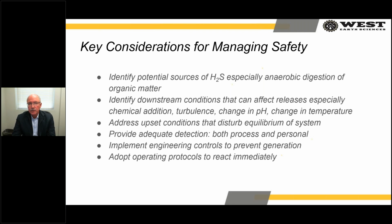Some of the key considerations for managing safety are: make sure you identify the source of it. Is it coming from stagnant water or stagnant biomass? Is it coming as a result of an upstream process? Think about and assess the conditions downstream that can affect the release, including any chemical addition that might change the pH, turbulence that allows for a greater amount to be released, and changes in temperature. Those are conditions that can take a situation in which the H2S is not being evolved and suddenly make it available in the headspace in some of the areas in which you may have worker exposure.